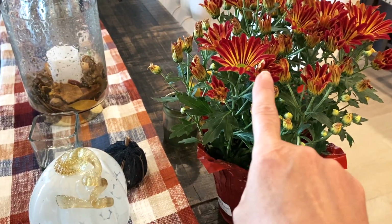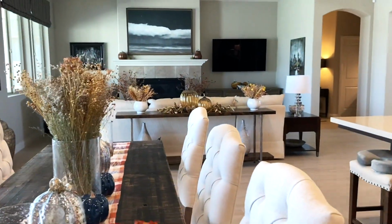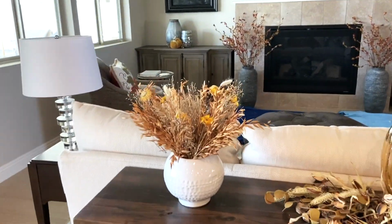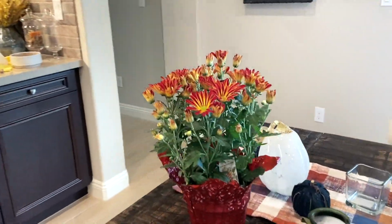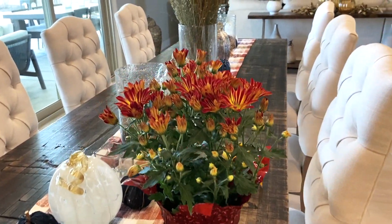Look how it pulls in the ambers and then the yellow from the filler in my hurricane vases. And then I also have the yellow in these dried flowers back here. And then it pulls all the way from my gold pumpkins in the front. So that's kind of my thought process. And for $6.99, you cannot beat this deal. So this is probably even cheaper than if I had found a bunch of flowers.